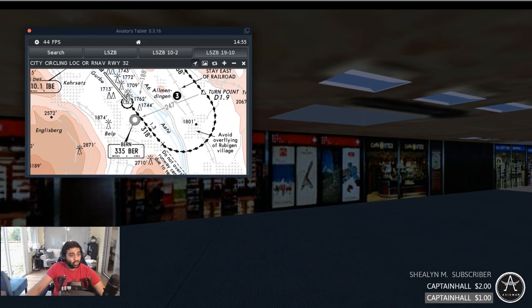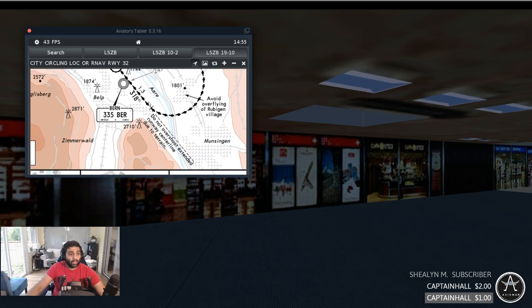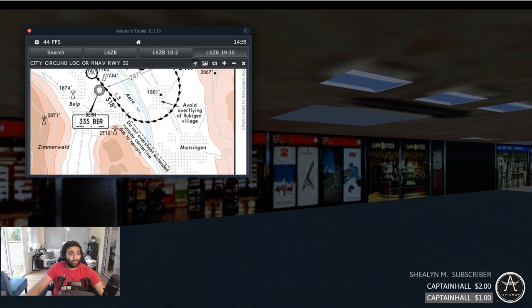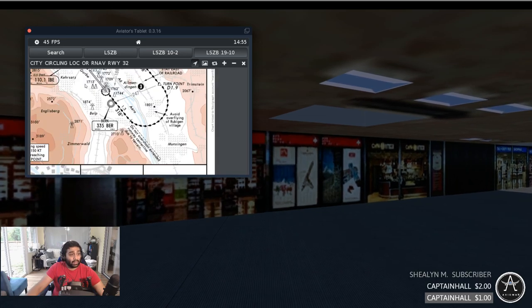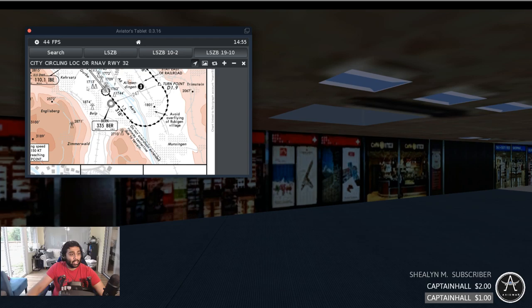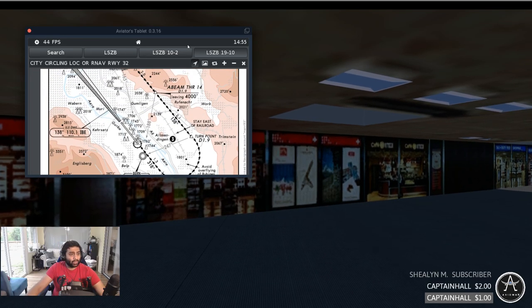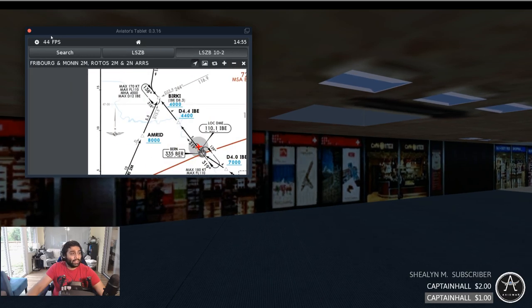Basically there's a construction zone. Avoid overflying Rubin Village. Here you go. Gravel plant. And that's exactly what we've been looking at, and we'll see it later. And then you come out over here on final runway 32. Let's have a look now.